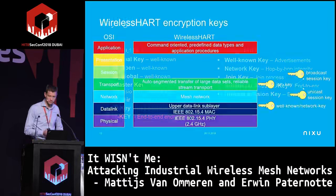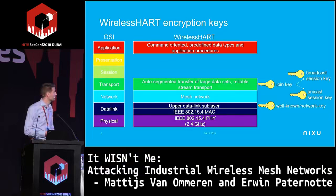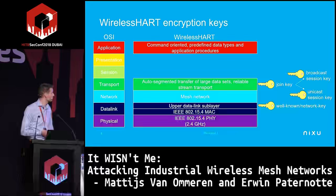If we look at the following slide, it becomes a bit more clear. So if you again look at the OSI layers, you see that at the data link layer, you have the well-known on-network key, which is just used for authentication. And during the join process, you have a join key, which is then used to generate a broadcast session key and a unicast session key. And those are being used to encrypt the data and not just authenticate.